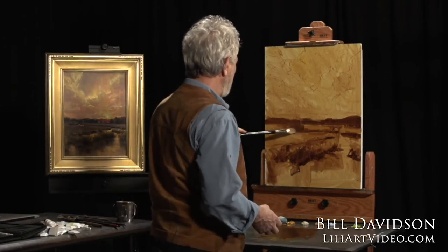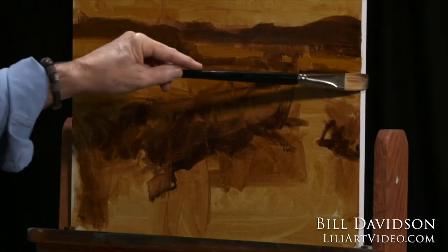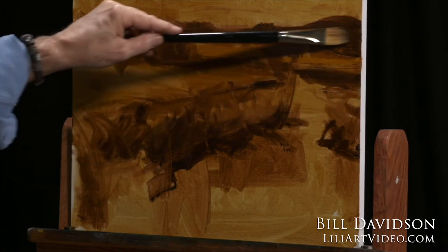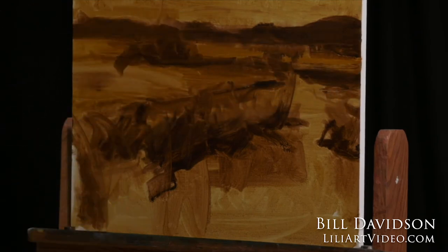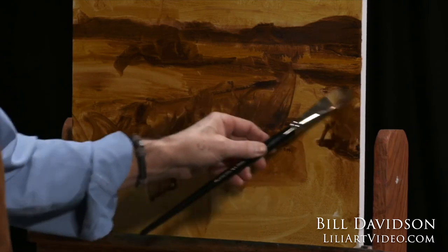So these things, if you're playing in color, get really hard to see, and it gets a little more difficult. Whereas if you're out here playing with them just like this, it's very easy to focus on my shapes and my values at this stage of the painting.